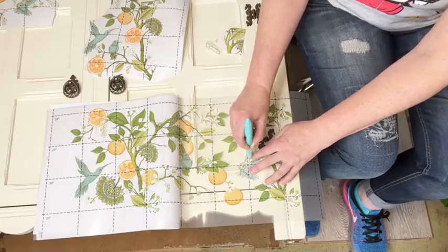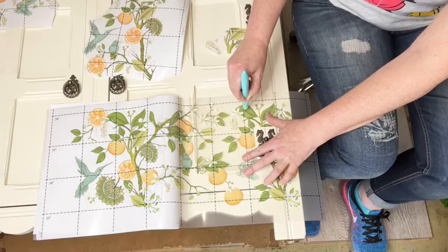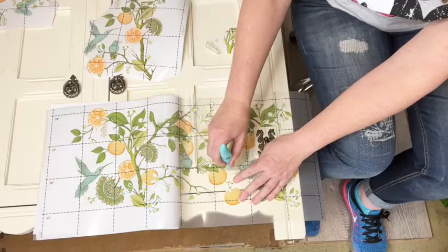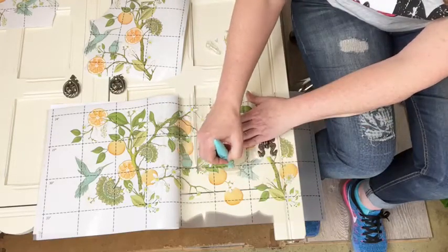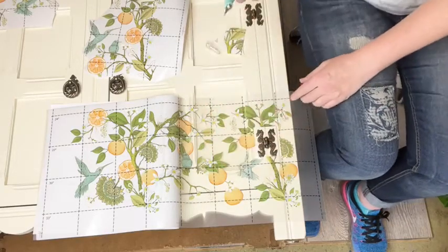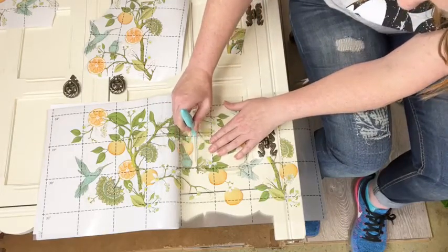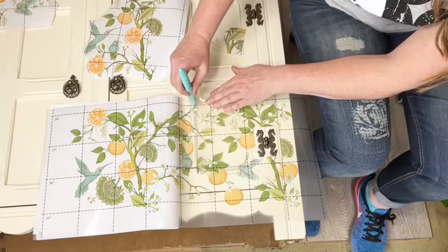Because what I want to do is use that edge to cut my transfer. I'm going to use that edge and go down to there until it stops. I'm going to do the same going in both ways here. Try and keep your knife straight, because what you don't want to do is start digging into your paintwork. Of course you can touch it up afterwards, but ideally we don't want to have to do that.